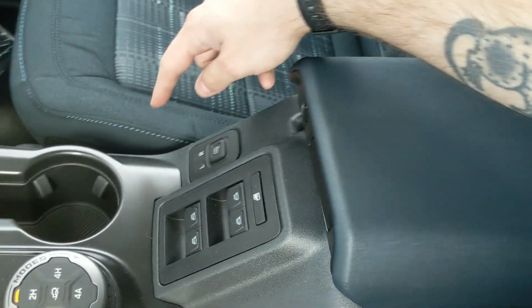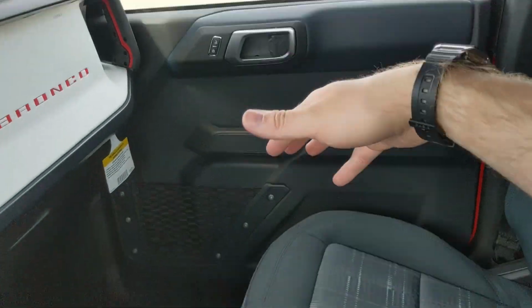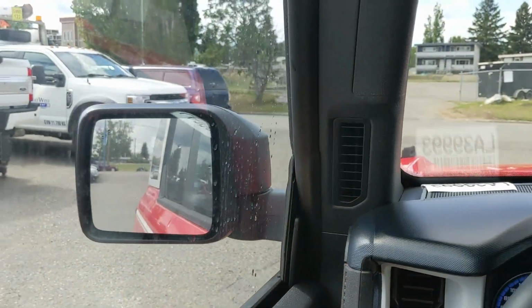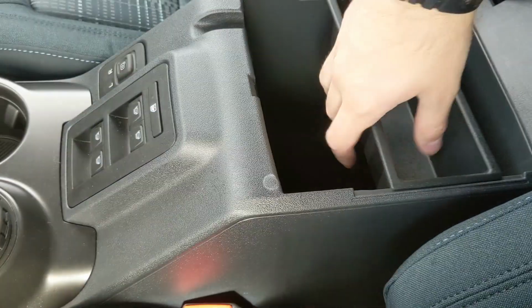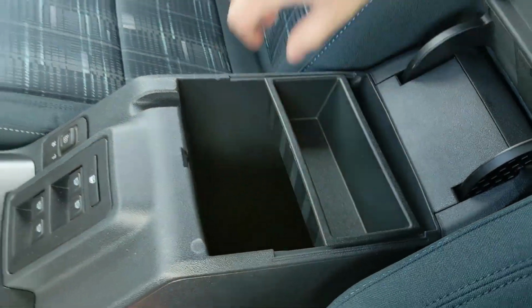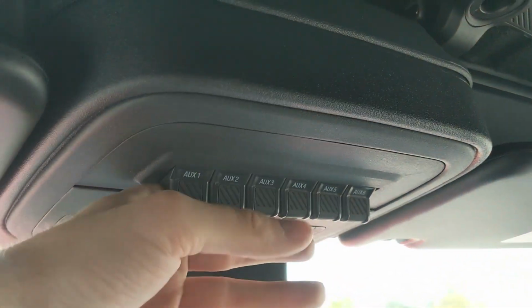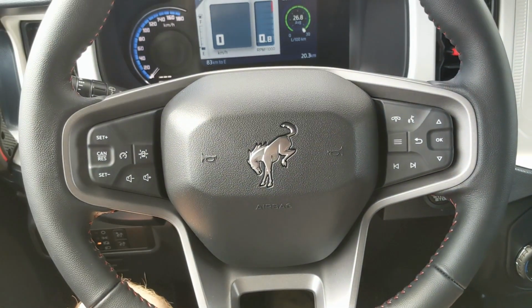And then you have your window and mirror controls here, because of course the doors are removable, so you don't want to overcomplicate that. Even with doors removed, your mirrors do stay on, so you still have that. And then your lockable center compartment / armrest with a removable tray, ton of room inside, and a 12-volt power outlet, so you can plug something in from there. And last but not least, you have 6 upfitter switches up above that can be wired up however you please, but that should cover our look at the interior.